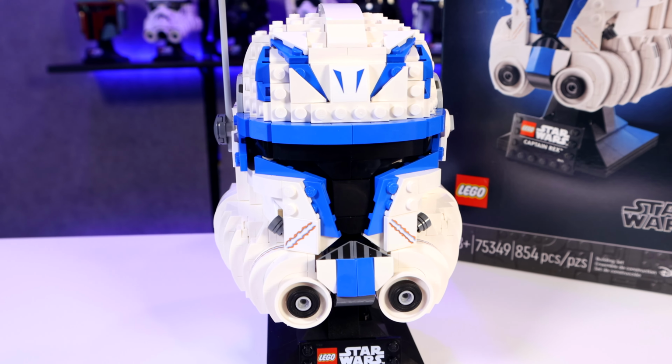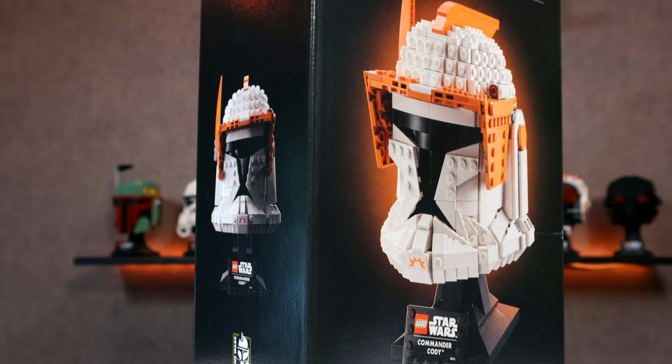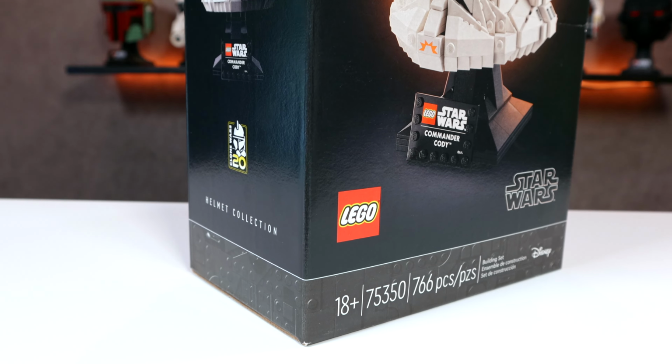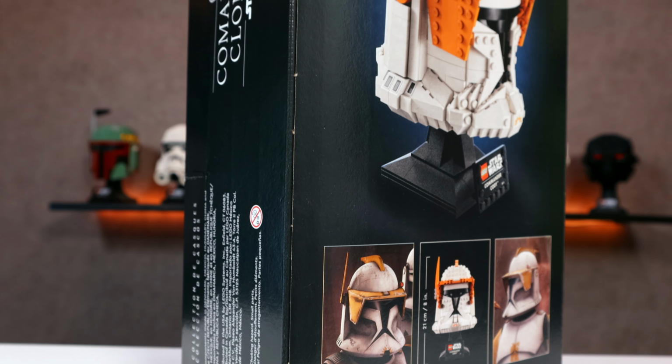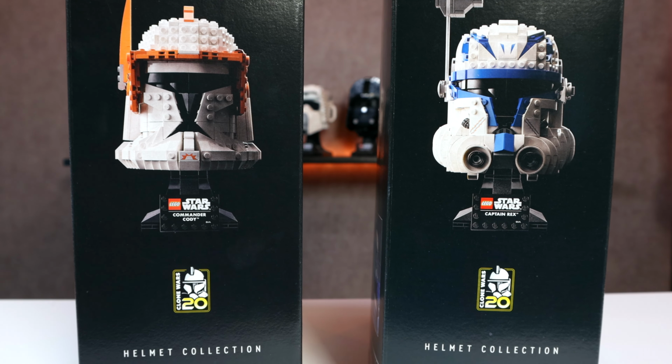Next, we're on to the LEGO Star Wars 2023 Clone Commander Cody helmet set. If you don't know, Cody was best friends with Rex in the animated LEGO Star Wars series on the television, so it's nice that we got this set. It's set number 75 something or another. It costs $70, and in today's review, I hope you decide whether or not it's worth buying.